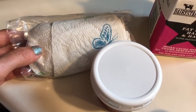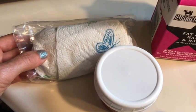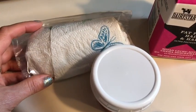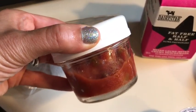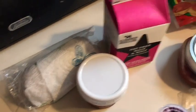Sorry, that is loud. Okay, so the egg wrap itself is 1 Smart Point. I will heat this for 30 seconds in the microwave and then eat it with this 0 Smart Point salsa. So breakfast altogether is 1 Smart Point.